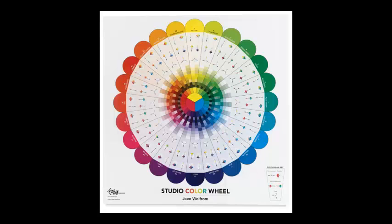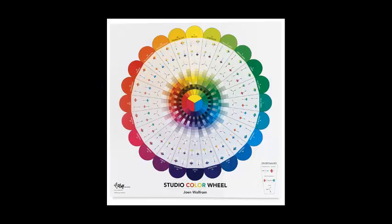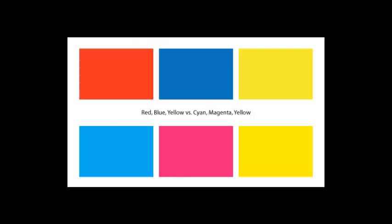The last color wheel I want to talk about is called the Studio Color Wheel. This one has 24 spokes or hues, and it breaks down possible color relationships for each hue within each section. All of the other color wheels we've talked about so far are based on the primaries red, blue, and yellow. This one is different because it identifies the primaries as cyan, magenta, and yellow. This is a good example of how there are different theories with regard to what the real, quote-unquote, primary colors actually are. Red, blue, and yellow versus cyan, magenta, and yellow.